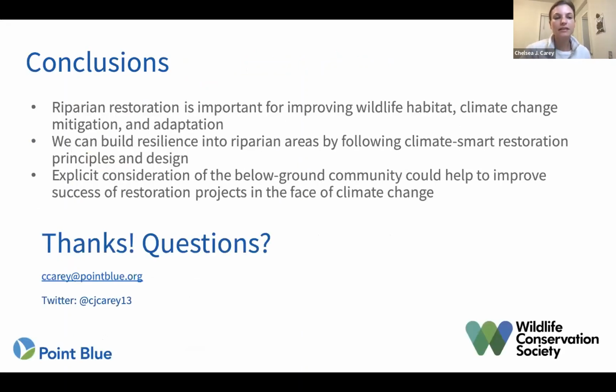I'll just end there by saying, I think my 3 take-homes from this talk are that riparian restoration is important. It's important for many things, including providing habitat for wildlife, mitigating climate change, and providing climate change adaptation, building that into the landscape as well. And that we can build resilience into riparian areas by following climate smart restoration principles and designs, and that Point Blue has many resources on our website to help individuals do just that. And then explicit consideration of the below ground community could help to improve the success of restoration projects in the face of climate change. And so I'll end there.